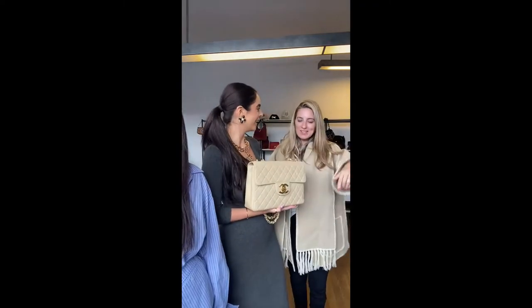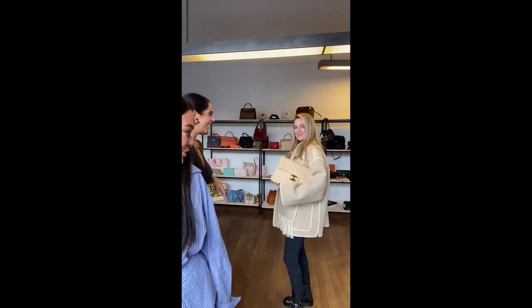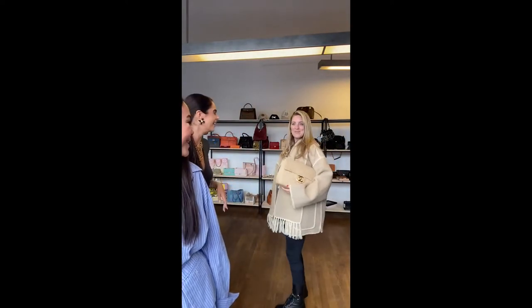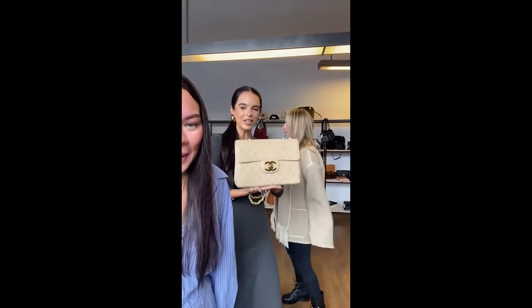Hi. I was driving past in the car and I saw her hold it. It's actually my favorite. Yeah, so you came in. You could see it on the road. So nice. It's so nice. It's gorgeous. So this is almost like a milk tea. It's like a milk tea.